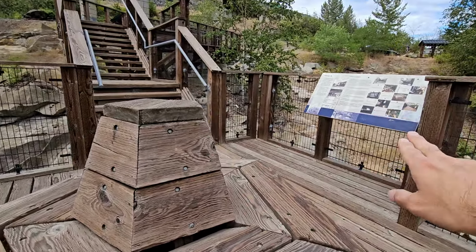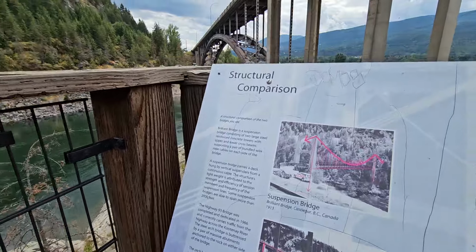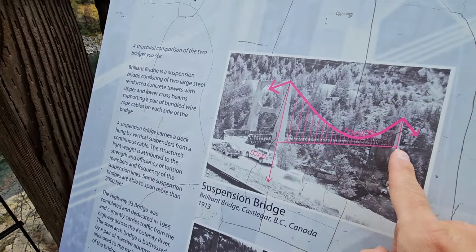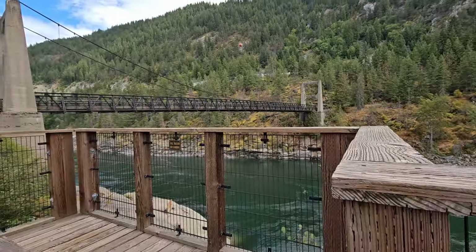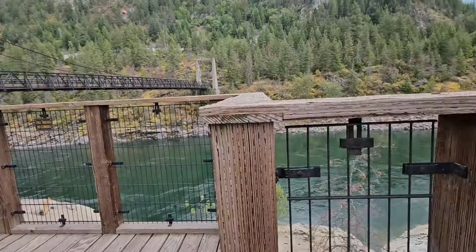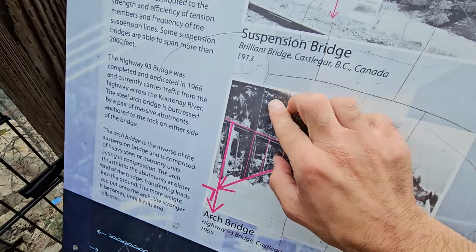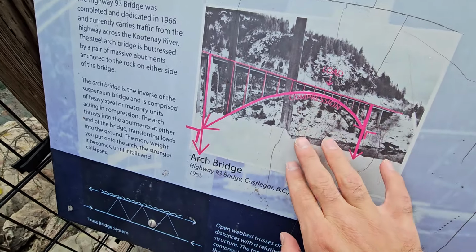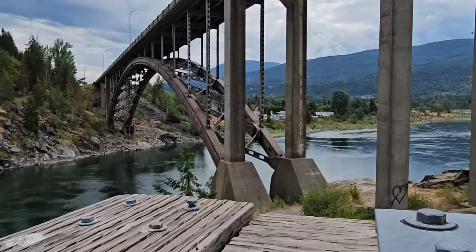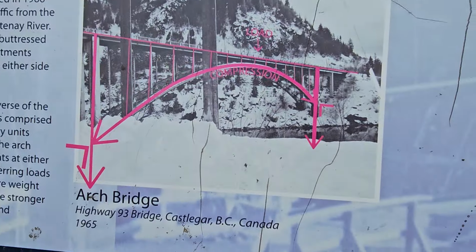But there are readouts right there, we got one there and one over there that we can take a look at. So this one here is the structural comparison. Right here you can see the line, and this is the line for that right there. And that was found right there. That's the suspension bridge. It even says the date of 1913. This is the arch bridge from here to there, and that was the bridge right there. So this is the arch bridge right there. That's what it was referring to, from there to right there.